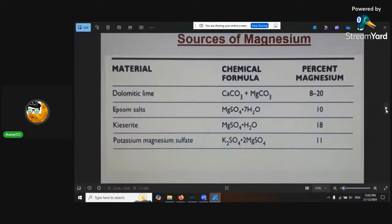Okay, good. Sources of magnesium: dolomite, lime, Epsom salts, kieserite, potassium magnesium sulfate. And you look on the right here, the percent of magnesium in these. So dolomite, dolomitic lime, 8 to 20%. Well, the dolomite that I've been looking at, I think it's about 30 to 35%, because calcium is 60 to 65. I think it's something like that. So the manufacturer can make up different percentages for you. And believe it or not, look at Epsom salts. People always think Epsom salt's a good source of magnesium. It is, but it's only 10% of it. So what's the other 90%? You've got to remember that.